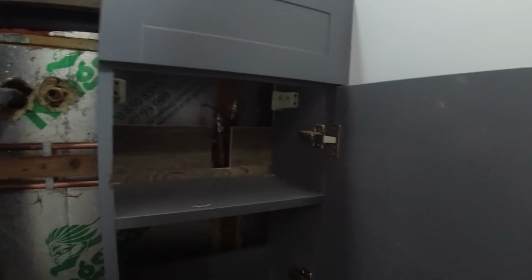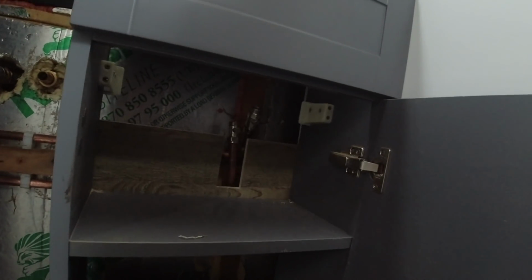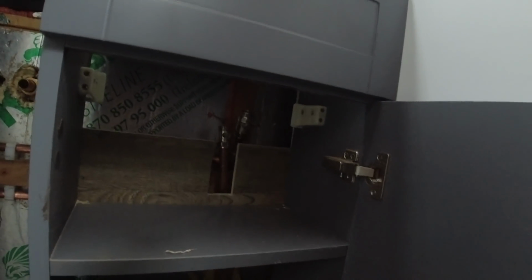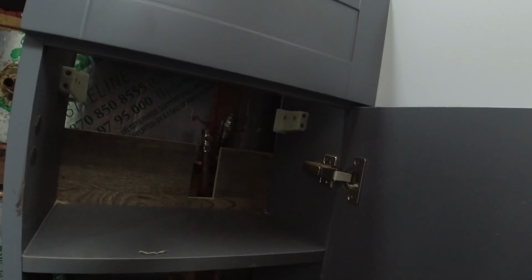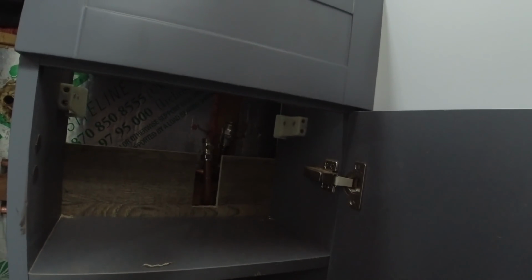Okay, how's that? That's not a great picture, but you get the idea. You can see where I've cut it out and you can see the pipes behind. So that'll do. It's just to stop stuff falling off the back and disappearing behind the cabinet. That's the only reason why I put it in there. You won't see it anyway because the door will be closed. You'll only ever see that when the door's open.